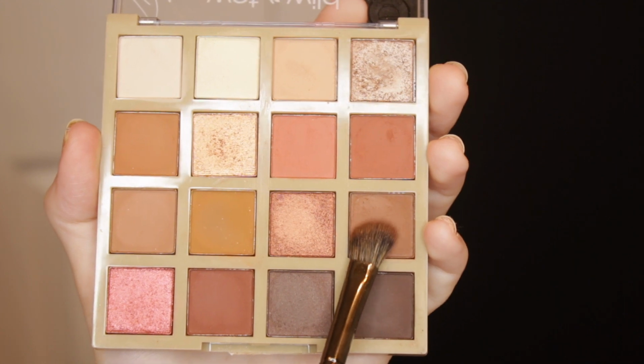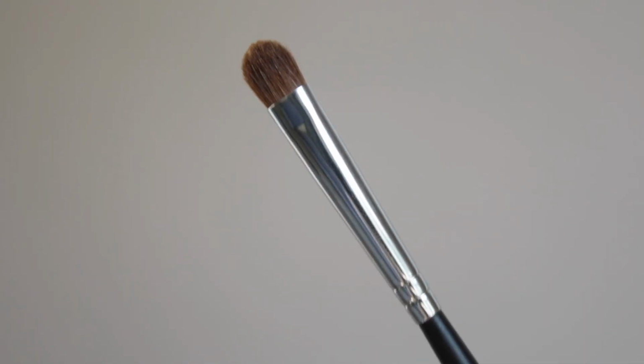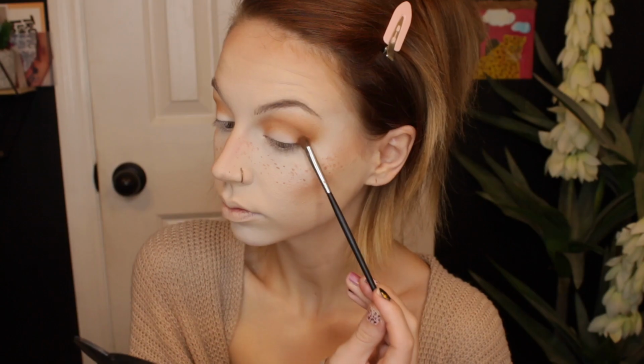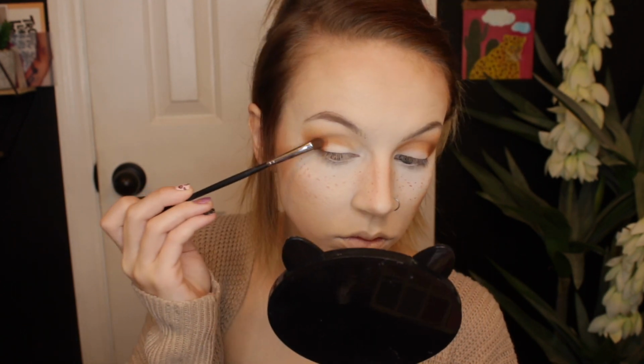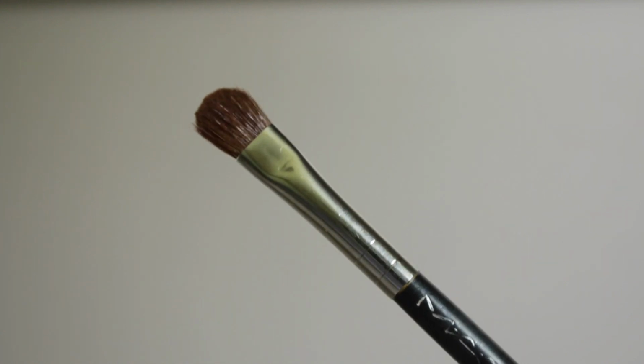Now I'm taking the fourth shade in the third row, Pop Pop Cappuccino, and placing this right below where I put the shade Free Refills on a Morphe M152 brush. Now I'm taking the last shade in the third row, Mocha Me Happy, on a MAC 213 brush, and placing this right on my outer corner.